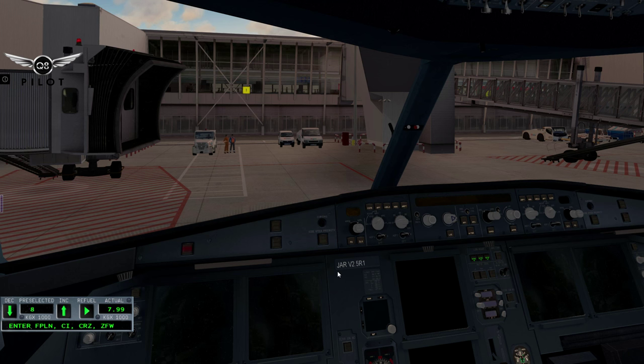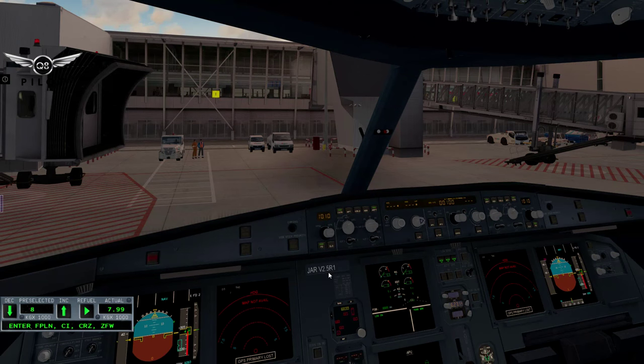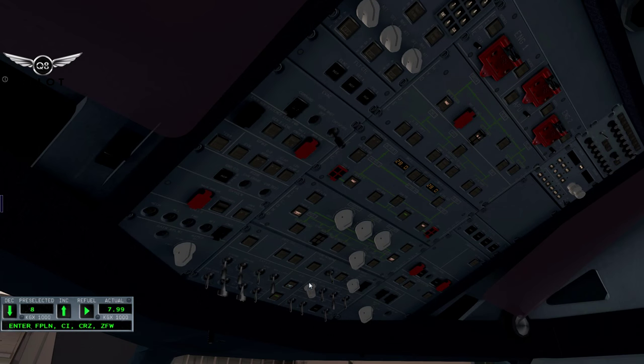By the way, if you're wondering about the scenery of Chopin in Poland, this is a payware scenery. It's available on the X-Plane.org store. Very nice scenery, highly recommend it. It's a bit heavy on the frames, I must admit. Alright, so the APU is available now. Very well.